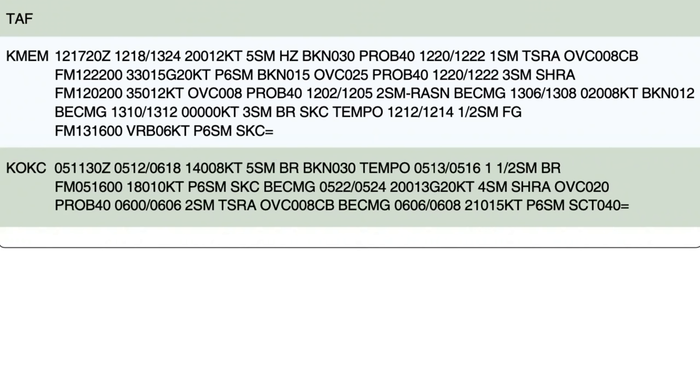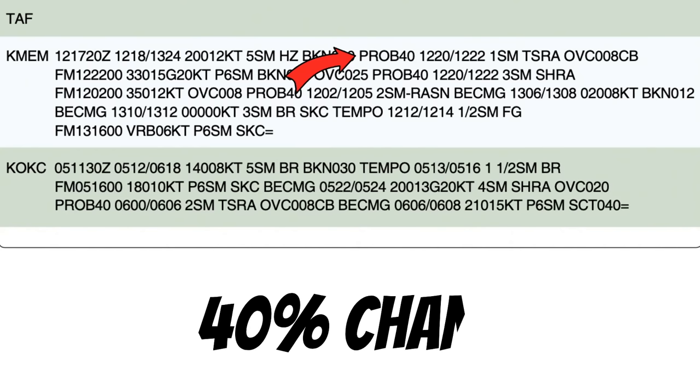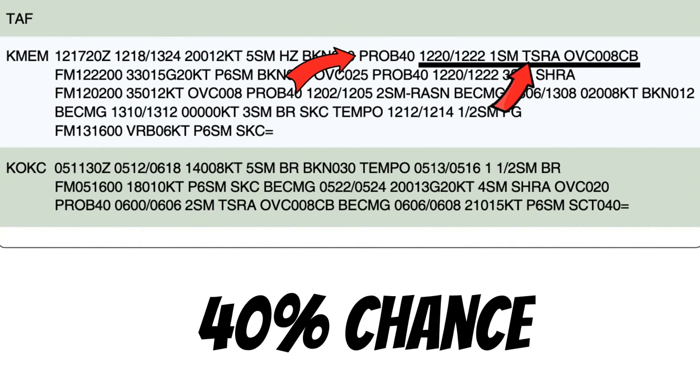Let's take a quick look at some of the notable weather on this TAF because this could be a test question. On some TAF lines, you might see a prob followed by a number. In this example, it's telling you that there's a 40% chance of whatever information is coming after that. So in this example, on the 12th day from 2000 to 2200 Zulu, there's a 40% chance you could see 1 statute mile visibility, thunderstorms, rain, and overcast at 800 with cumulonimbus clouds. And anytime I see TS for thunderstorms or CB for cumulonimbus, those are really important to me, and I really want to pay attention to those.